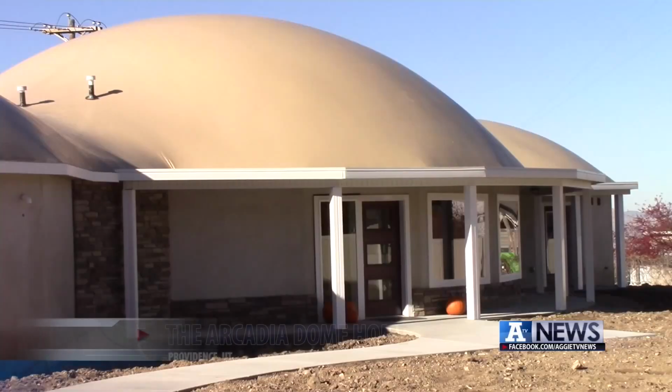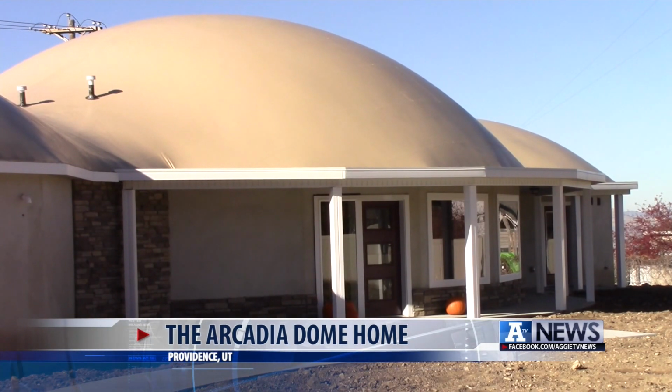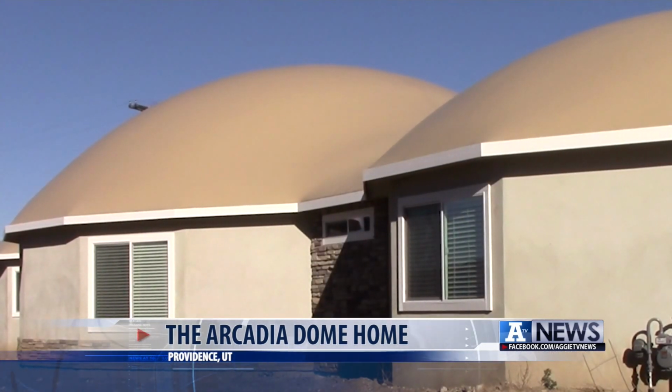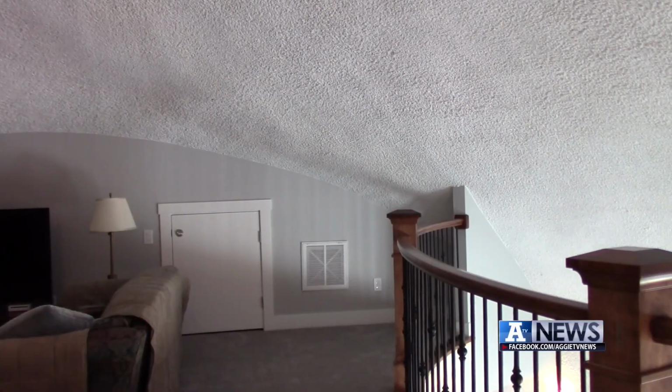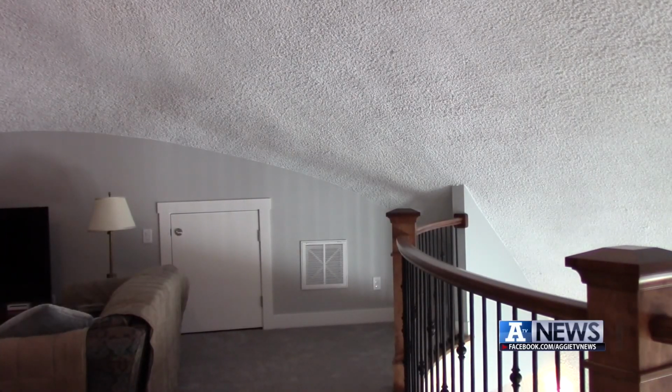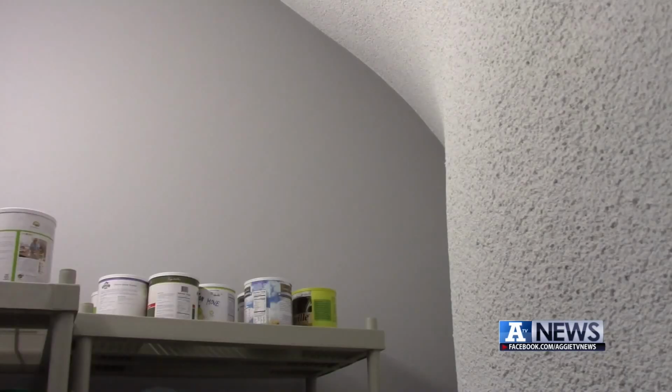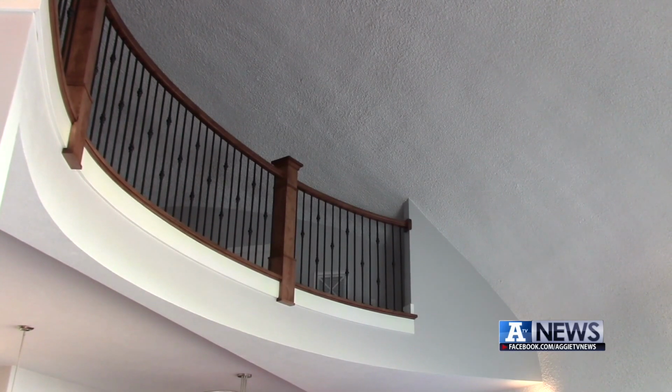If you haven't seen the new house that's shaped like a camel hump, it might be worth a trip to Providence. The Arcadia Dome opened last week. The shape is called the Monolithic Dome. Arcadia Construction says they can survive tornadoes, hurricanes, fires, and even termites. The home uses a concrete shell and layered walls. They claim it uses half as much energy as a traditional building.